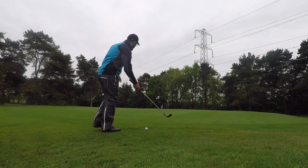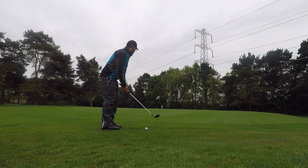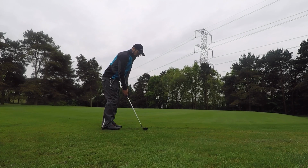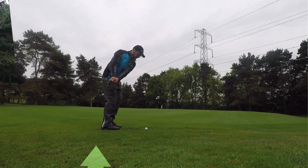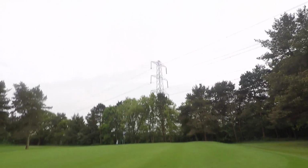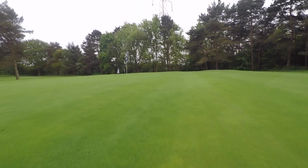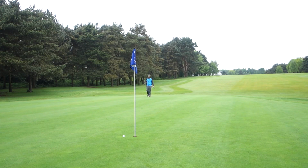So I've picked my landing point where I want it to pitch. I'm just going to hit it there. Because of the loft of the club, it should release out. I played that pretty much bang on. Break in, break in. Yeah, very, very happy with that. It's just that thing where you probably won't be able to see it on the GoPro, but that's that little bit of a rise in there.